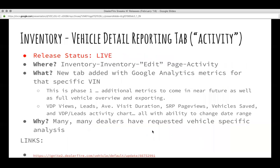Another one is a request that we've got in from analytics and many dealers over the past couple of months has been the ability to report on specific vehicles or specific VINs. This is phase 1, so we are going to build out additional metrics and a full list view so they can export, for example, a list of all of their VINs along with page view traffic for a specific date range. But again, that's phase 2. This first installment is essentially just connecting that data to a VIN. And this is a new tab that has been added with those Google Analytic metrics.